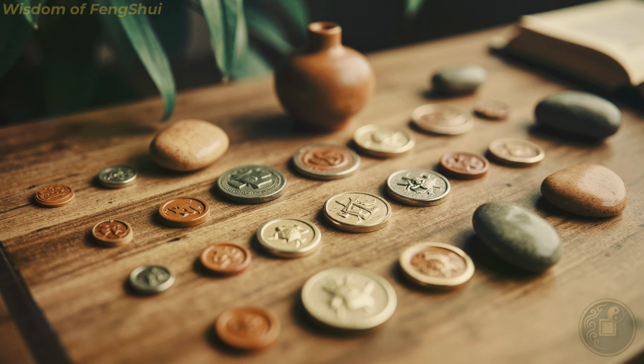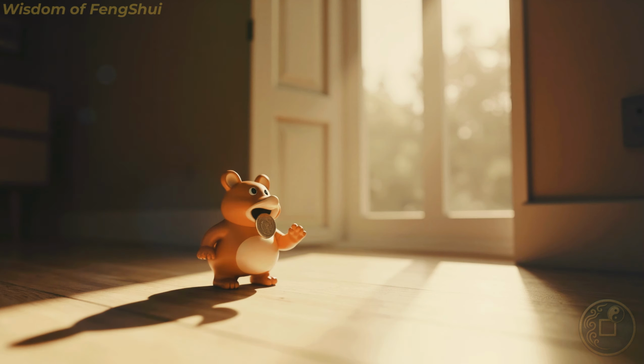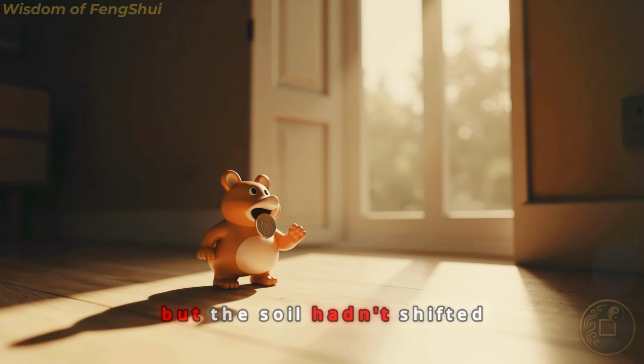And waited. But instead of feeling light, things stayed off. Not terrible. Just static. Slower money. A weird tiredness. A sense that your space was trying to bloom, but the soil hadn't shifted.